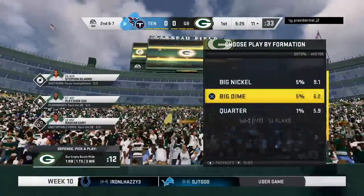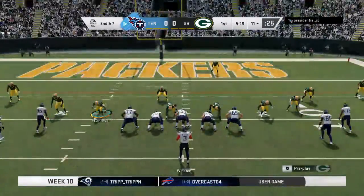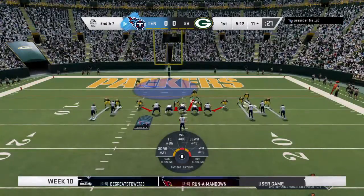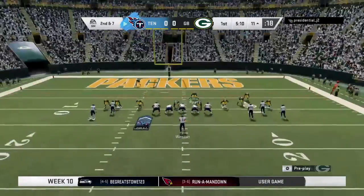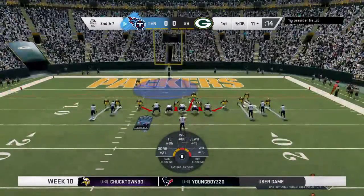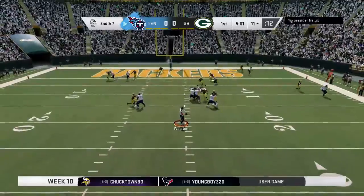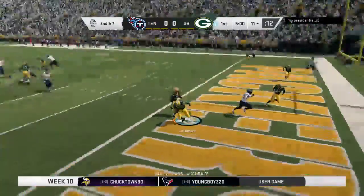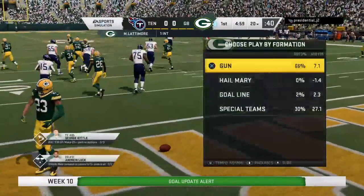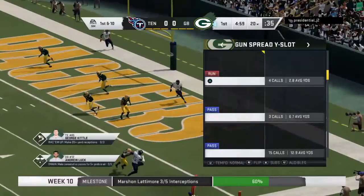A 3-yard pickup brings up 2nd and 7 at the Packers. 3 yards on that last carry. Here's 2nd and 7. Check right, check right. Here's Winston. And it's intercepted at the goal line. Picked off by Marshawn Lattimore. And a big turnover there as his guys will get the football back.